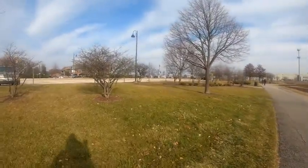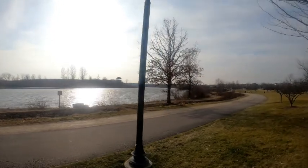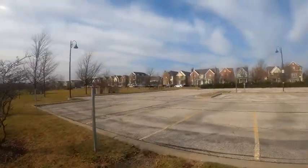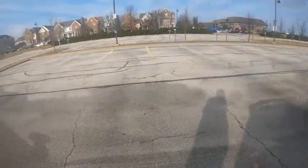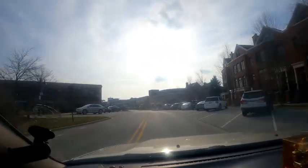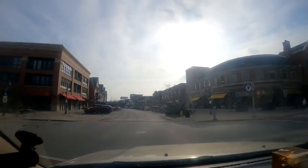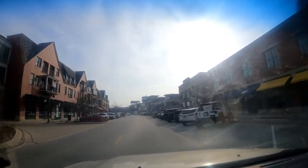Front lake. It's blowing towards me, guys. That's why it's very cold. Town center. Quiet in here.